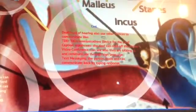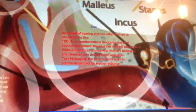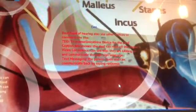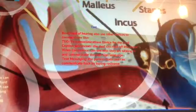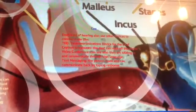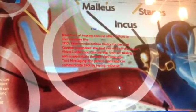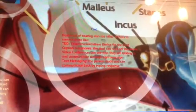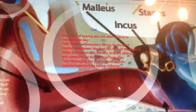The deaf and hard of hearing also use other devices to communicate, like telecommunication devices for the deaf and caption telephones. The deaf can read off the phone. With video conference, they can see who they are talking to and communicate through sign language and text message. The person reads and communicates back by typing a response.